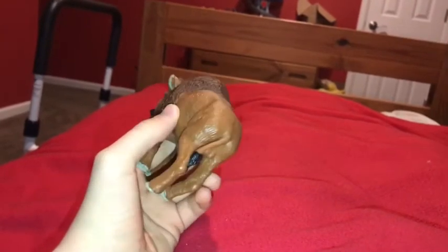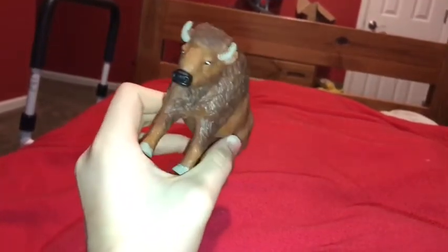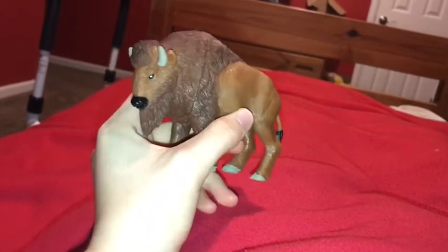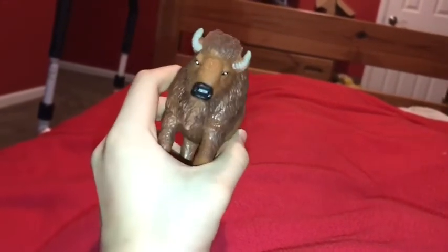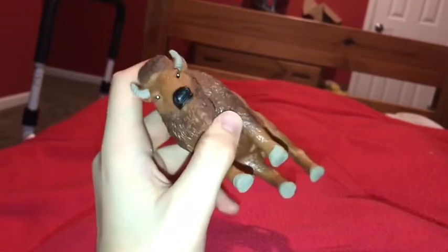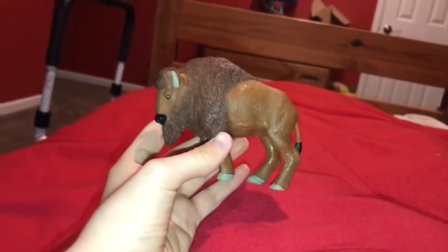The American bison is actually one of the more endangered animals right now because back then it actually was hunted heavily for its meat. And prairies are shrinking by the year, I think. And bison are related to cows. They are in the bovine family.